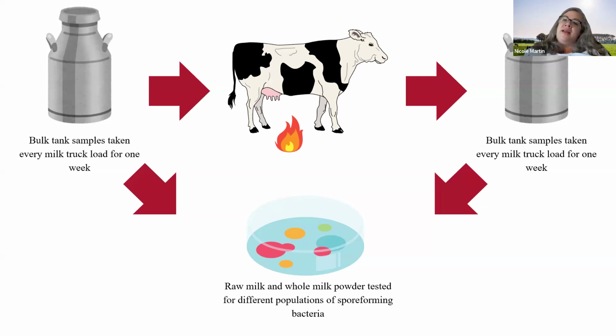And then after we singed the udder hair off, we went back and we collected another several liters of milk so we could make more milk powder. So we have a before udder hair removal and an after udder hair removal milk powder sample. And then we have, again, every load of milk for 1 week after. And we did this on the 4 farms and tested for the spores. So what did we find?